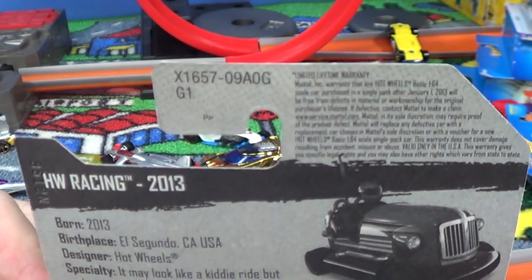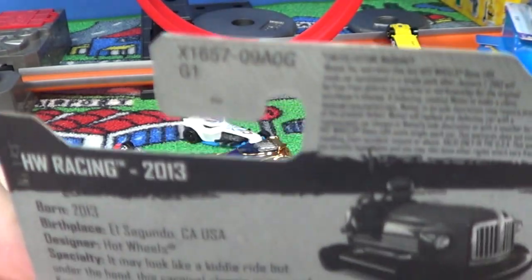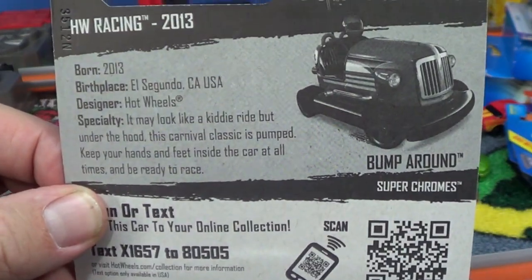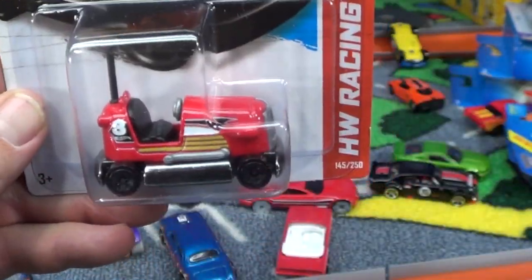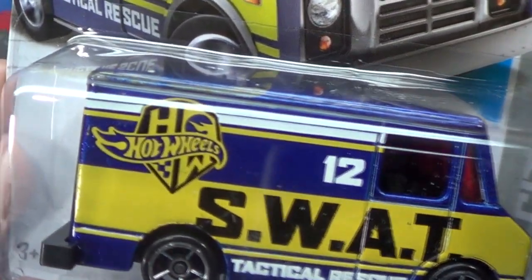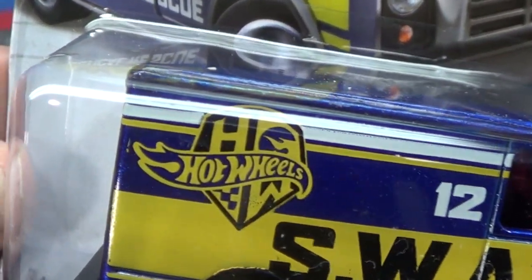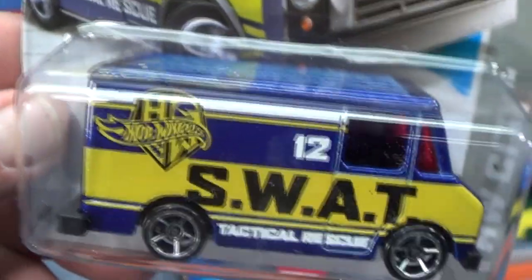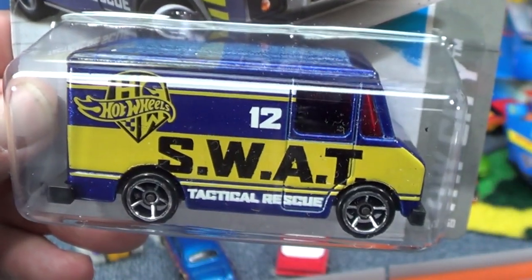I only got a couple of them, so now I got one more. G-Case assortment. Little focus issue looking through the hole there. G-Case assortment for the Bump Around. Glad to pick up another one. And the treasure hunt. No, it's not the treasure hunt. Even though it looks like it's got the circle flame logo, it's not a treasure hunt. I did a video on that. So let's go ahead and get to the Corvettes.